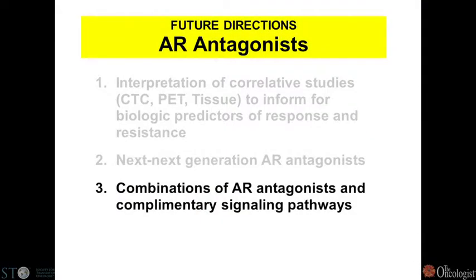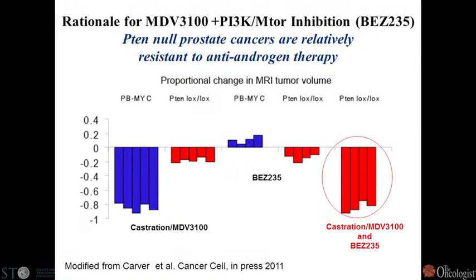I think combinations of AR antagonists and complementary signaling pathways are going to be important moving forward. Just to give an example of one that I'm interested in, it does look, from some work by Brett Carver, who works with Charles Sawyer, who lent me this slide, that PTEN-null prostate cancers may be relatively resistant to anti-androgen therapy.